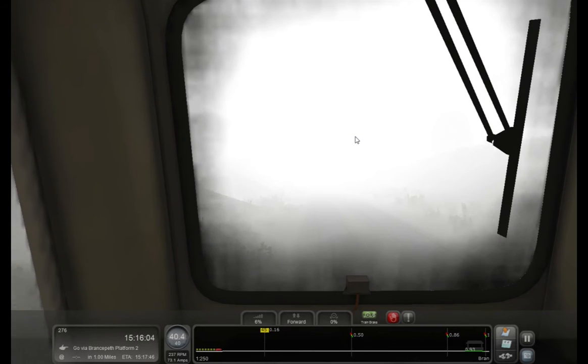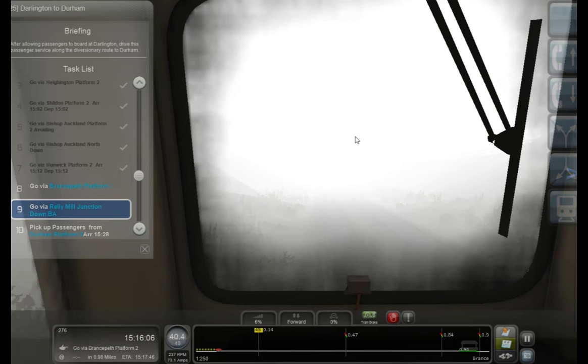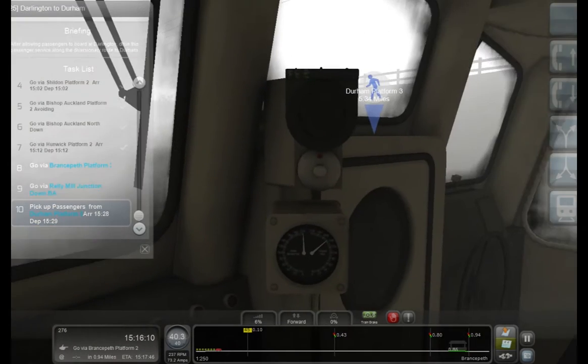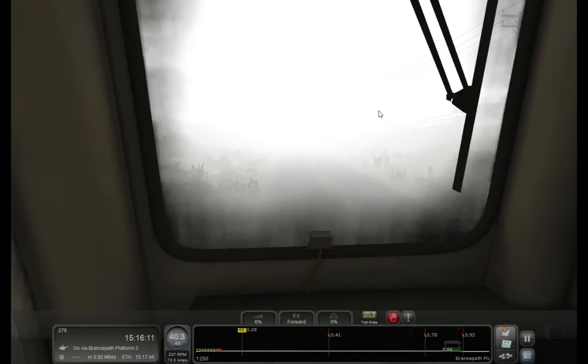Yeah, okay, so we're coming up to a station. This one we need to go by there. Then after that, we're going to go by somewhere called Ready Hill, and then into Darlington, which is literally like 5 miles, so not too far at all to go.